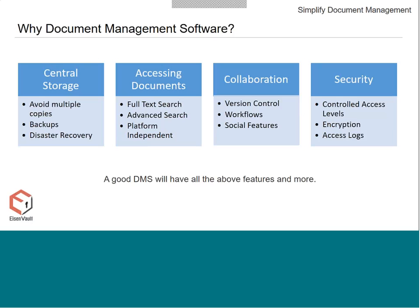Collaboration becomes difficult because multiple copies start floating around. You may start working on a document, email it to somebody else, they make some changes, email it back, and so on and so forth. With multiple copies, you lose track of which is the most current one. So in order to avoid all these issues, a good document management system comes in handy.